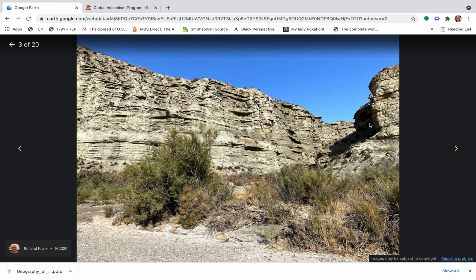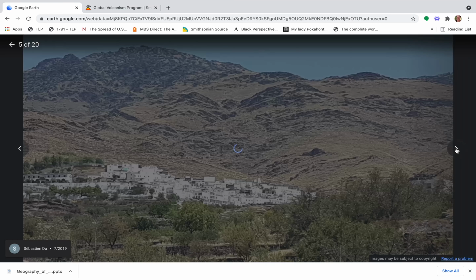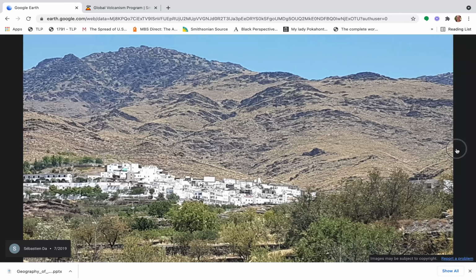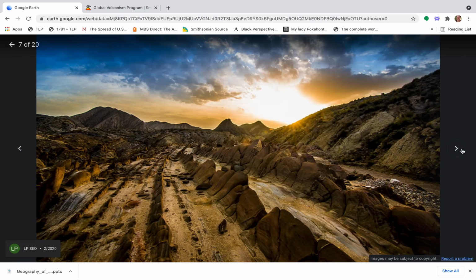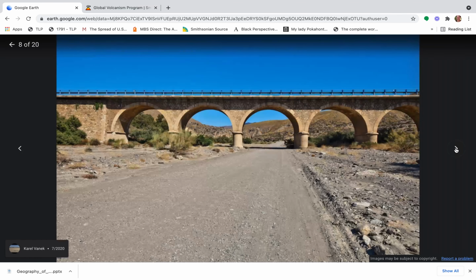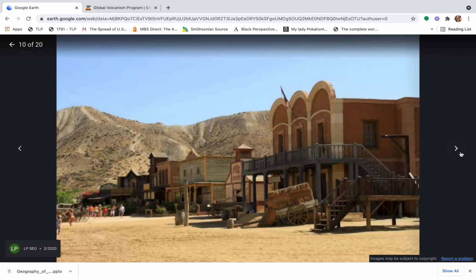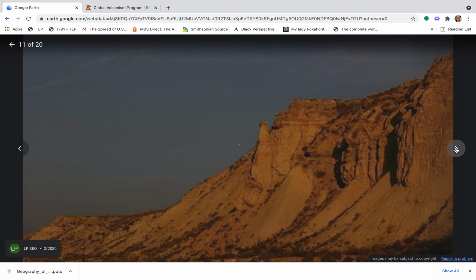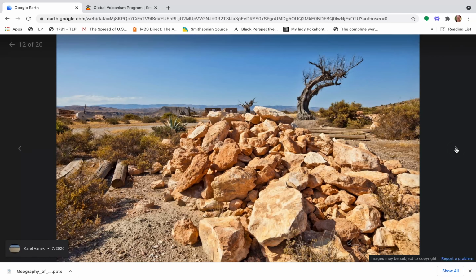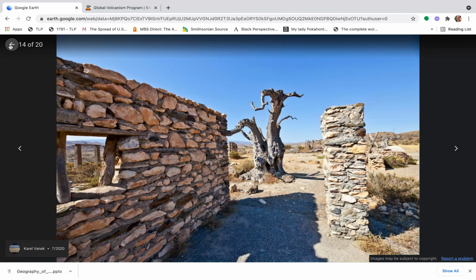It looks different from the Sahara Desert to me, where it's just more rocky and arid. There's still lots of plant life. But really a pretty place. To me, it looks like the western part of the United States, especially Death Valley. Very similar.